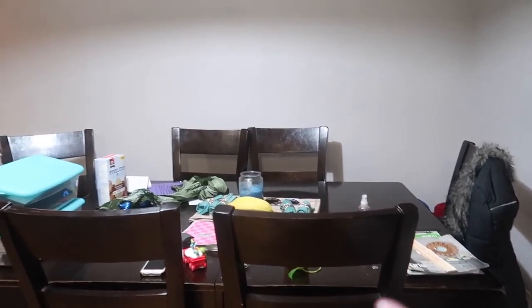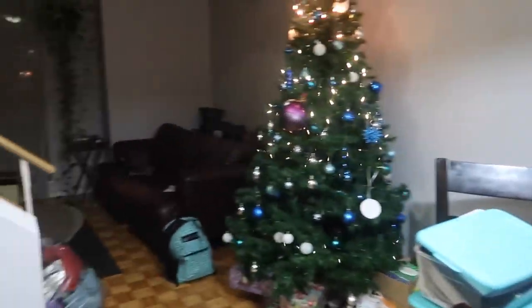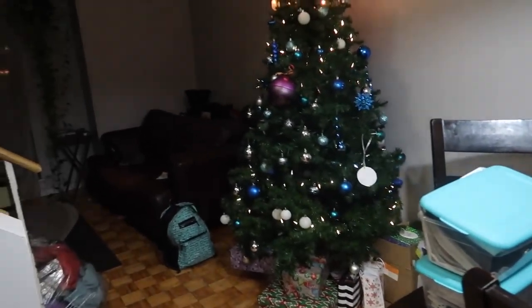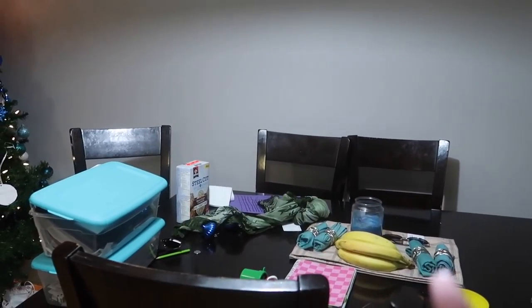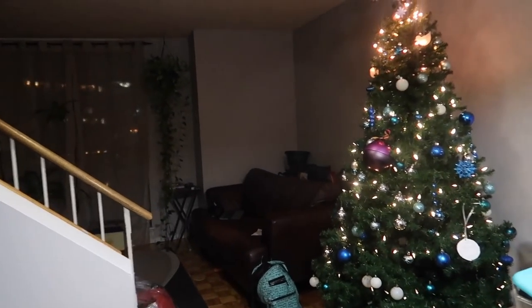Now we gotta get a new dining table and some new couches so everything can match, because right now it does not match. Not at all, but that stuff is so expensive. We're thinking to get navy couches, and then I don't know about the table yet. You guys let me know. I ain't no interior designer.